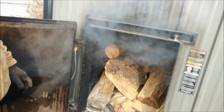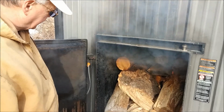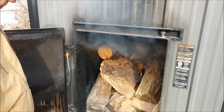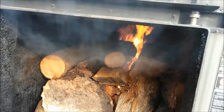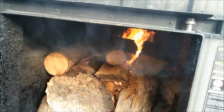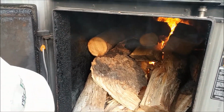Well, it's hard to see, but this box goes back about 5 feet deep, and it's about probably three feet, maybe 3.5 feet wide, and it's at least 4 foot tall inside that chamber. So there's a bunch of room in there.